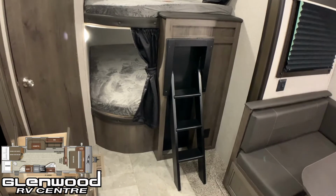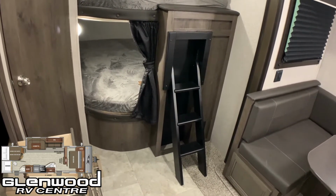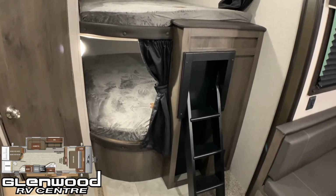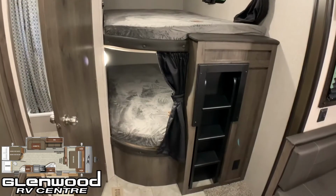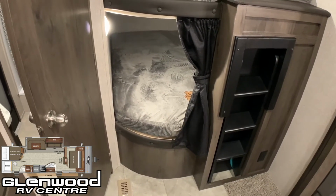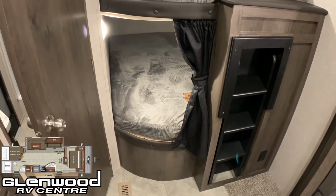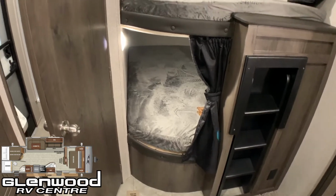Jayco has built their own ladder for this model. They built this in-house. It's just part of the floor plan, so it makes it easy to get up to the top without having to purchase a secondary aluminum ladder. There is storage underneath the bottom bunk. You can lift up the mattress to access it from below. But I'm going to show you when we go around to the outside of the trailer, because you can also access it from the exterior.